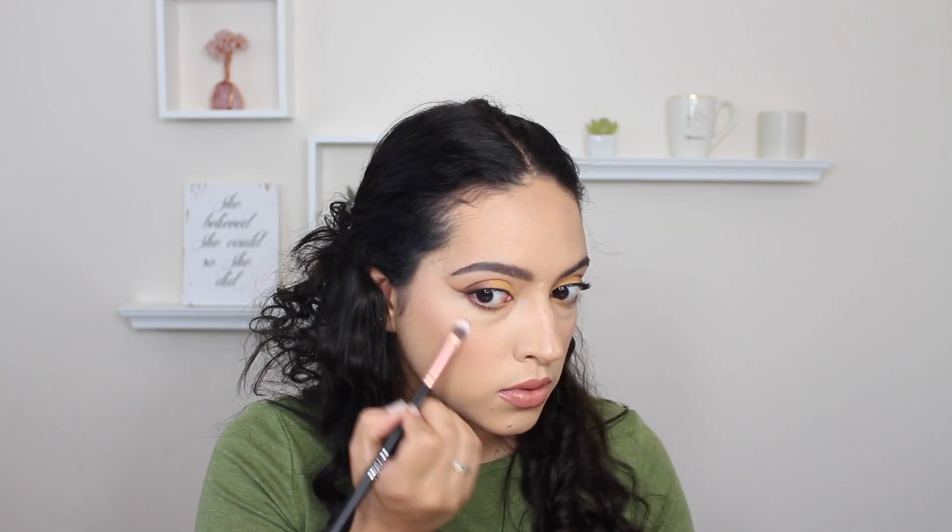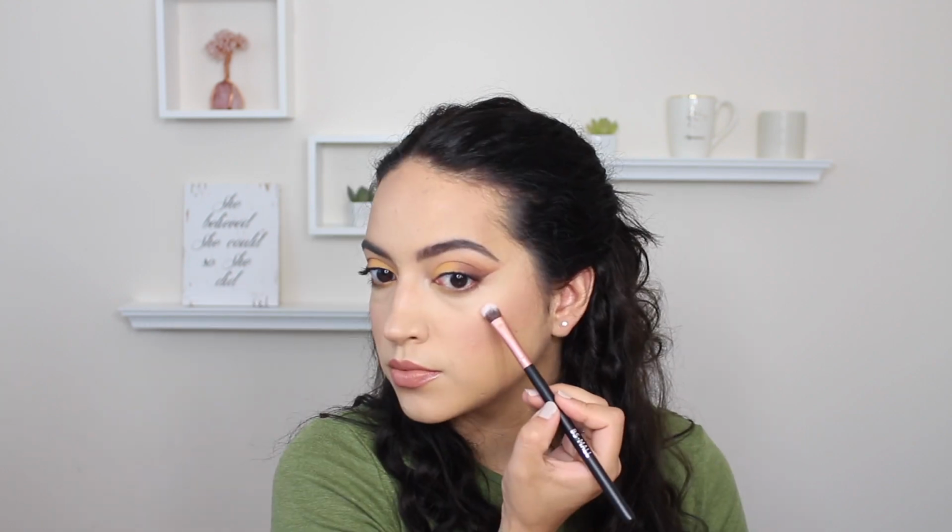Now if you could tell, when it makes this part up here more wider, the lip is popping up. For highlight, I'm gonna use the Jouer highlight in the shade Skinny Dip.